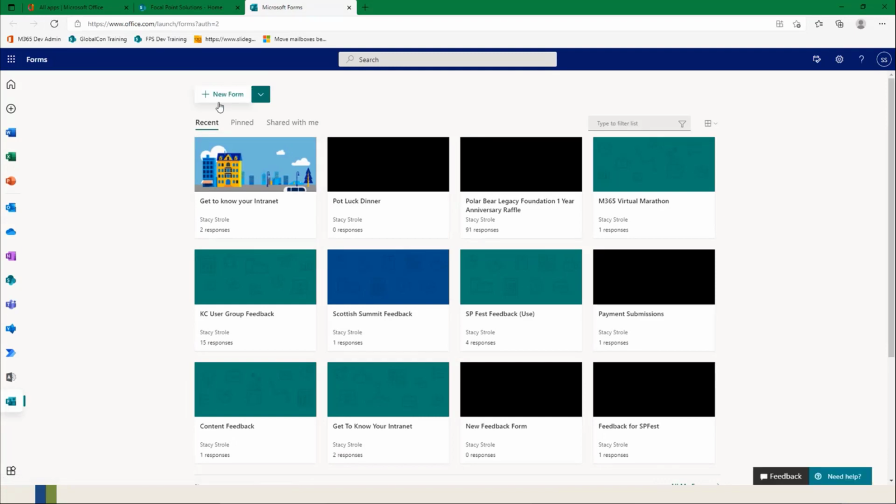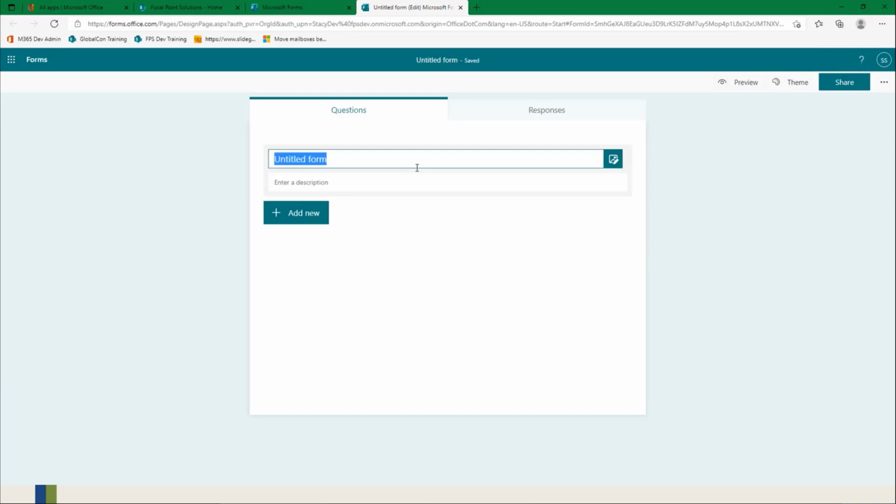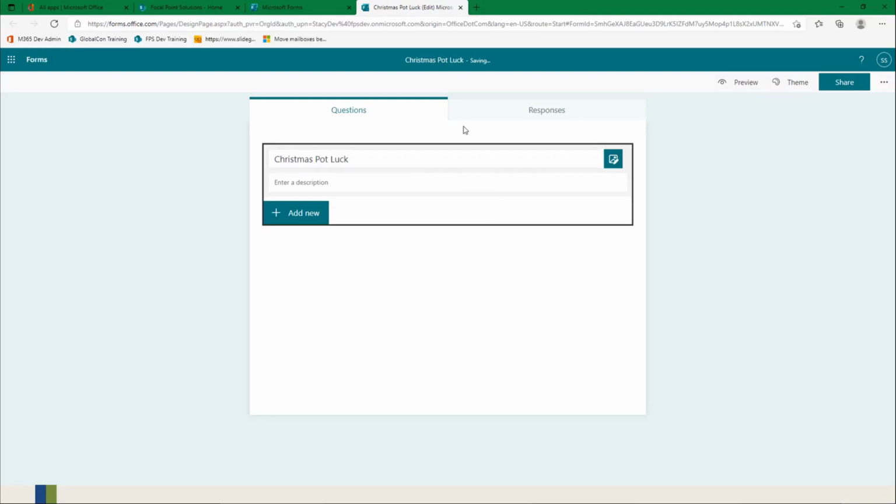Okay, there we go. So if I hit new form here, again, notice it starts out the exact same way as the quiz did, and you can fill this stuff in. We can call this, I don't know, Christmas potluck. All right, so we can do that.